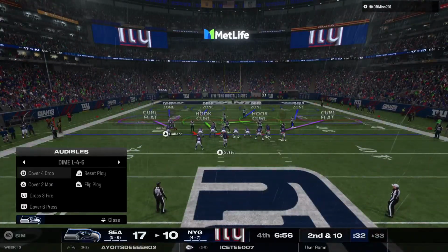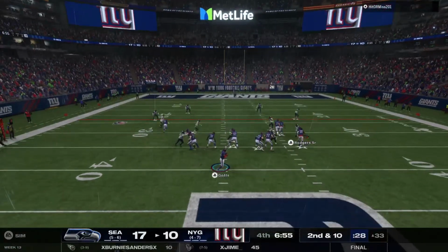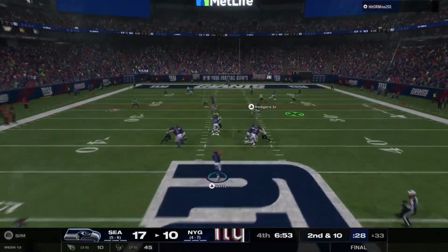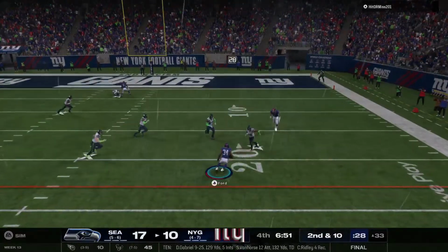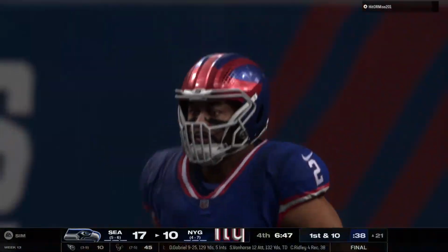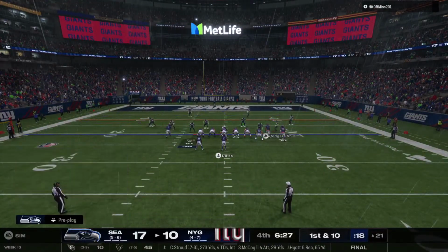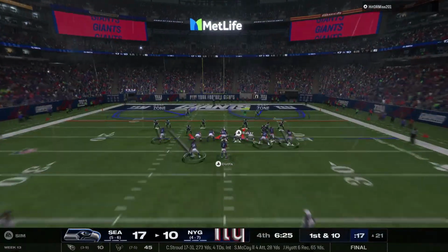Here's 2nd and 10. From the shotgun, he'll look to throw. He finds his man, complete. It's 4. And that'll wind up moving the chains again as the tackle's going to be made at the Seahawks 21. The drive continues as they search for a tying touchdown.